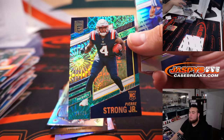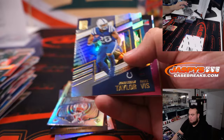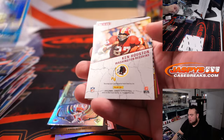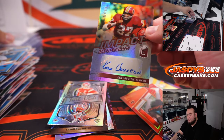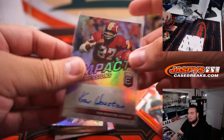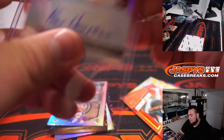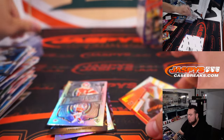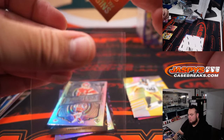And Strong Jr. to 25. And Ken Houston. Wow, this one actually had a couple autographs. Impact Impressions for Washington. T. Higgins.